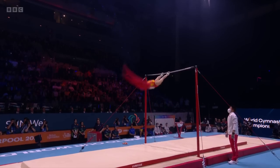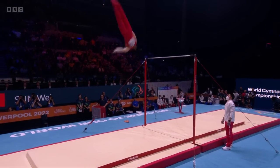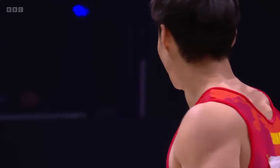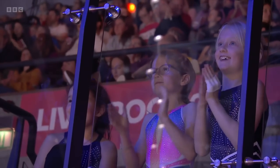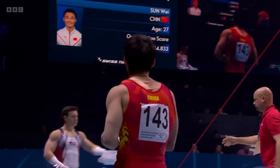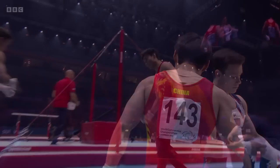The close bar elements. Here comes the dismount. Kicks it high, super high, flares the arms out on landing. Couple of paces back, but that was a routine full of flair. Well, it was the difficulty that he was aiming for there. 6.4 he posted in qualification.